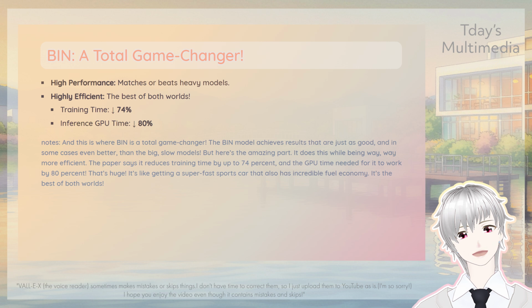And this is where BIN is a total game changer. The BIN model achieves results that are just as good, and in some cases even better than the big, slow models. But here's the amazing part. It does this while being way more efficient. The paper says it reduces training time by up to 74%, and the inference time needed for it to work, but that's huge. It's like getting a super fast sports car that also has incredible fuel economy. It's the best of both worlds.